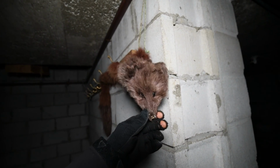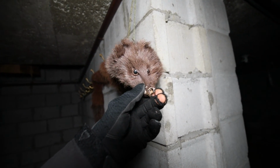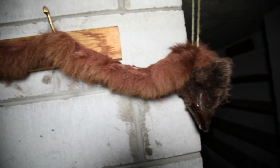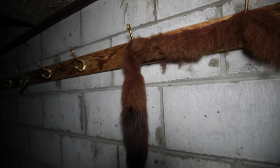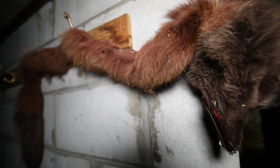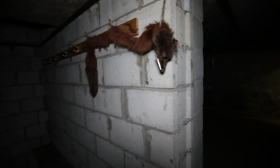Let me know down in the comments if you know what this is, because I don't know. But yeah, basically it's a scarf. Or a, I don't know. Not really a scarf, but you know, an accessory that goes around your neck for sure.